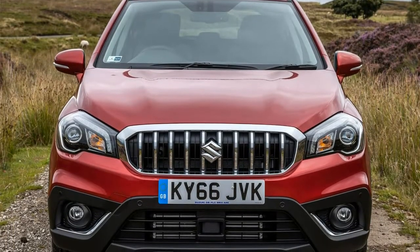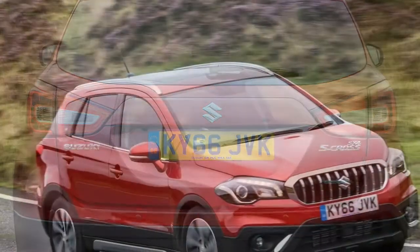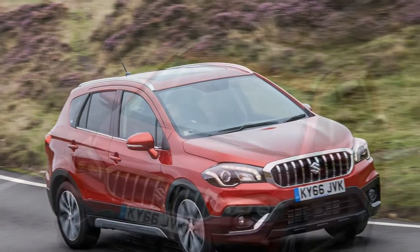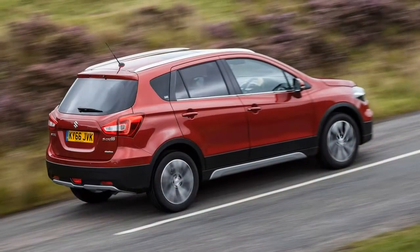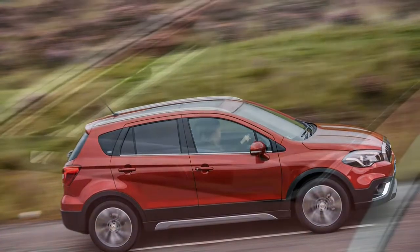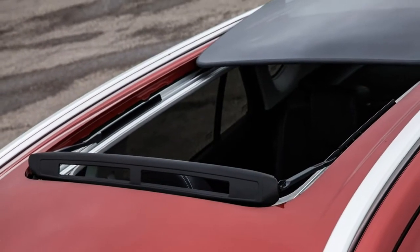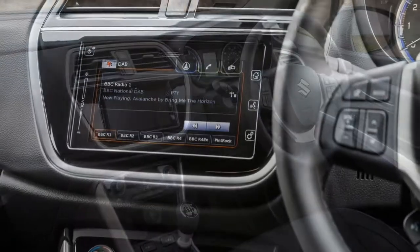2018 Suzuki SX4 S-Cross Review. The good points of Suzuki SX4 S-Cross: efficient engine lineup, comfortable, affordable, generously equipped.